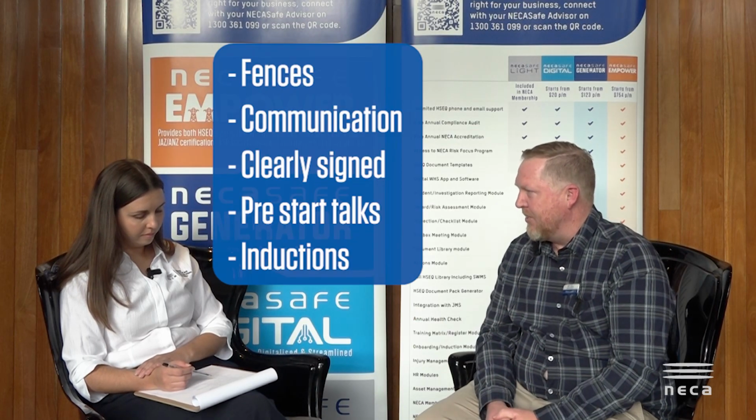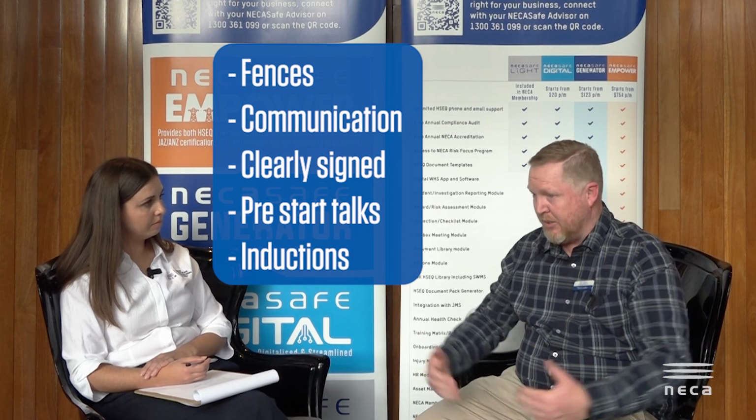Yeah, so we touched briefly on the exclusion zones. How can we better manage those areas? We can better manage them, once again, just by using fences, communication, clear signs, pre-start talks, inductions, and labelling it. You can use orange bunting or something to really address those points.